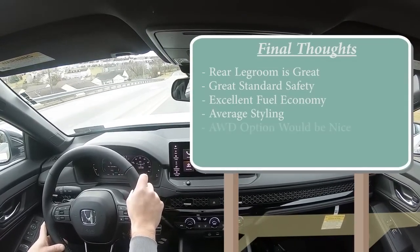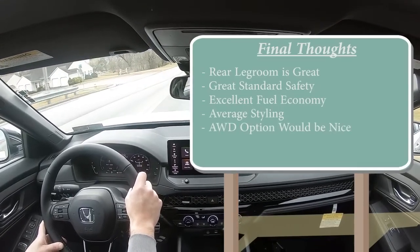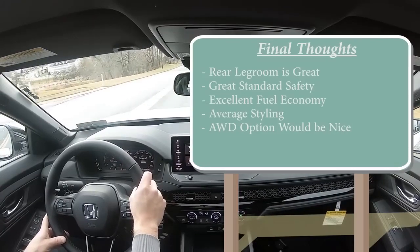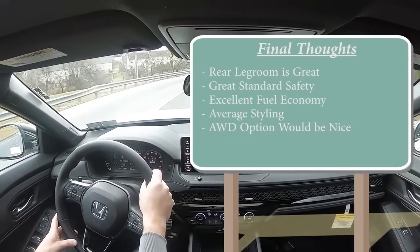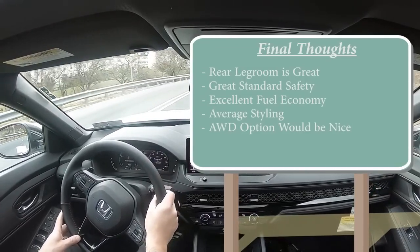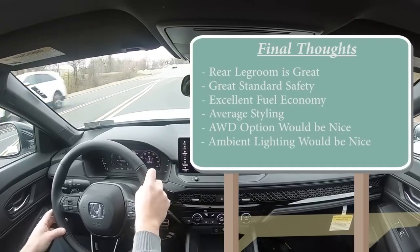Also, an all-wheel drive option would absolutely be wonderful here. I live in Pennsylvania. We do get some snow from time to time, so all-wheel drive, especially if you put all-wheel drive on a hybrid like this and you got decent gas mileage at the same time, that's a really solid option right there for me. And like I said previously, multicolor ambient lighting I think would look dang good as well, like the Hyundai Sonata does, for example.